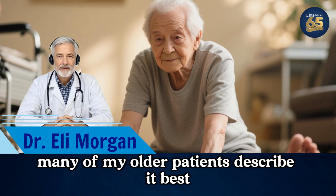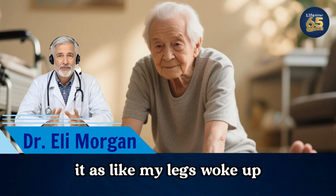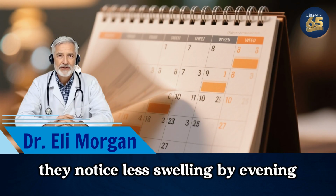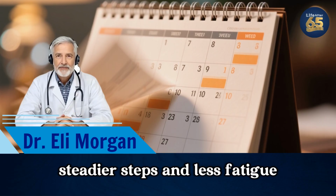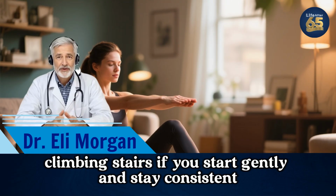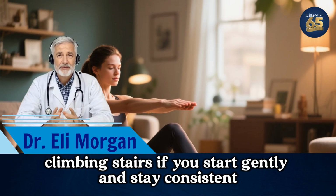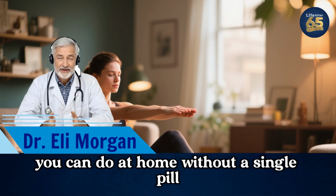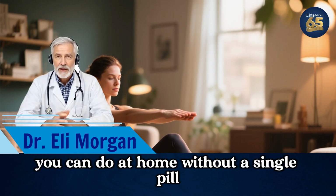Many of my older patients describe it best. It's like my legs woke up. Within a week of daily practice, they notice less swelling by evening, steadier steps, and less fatigue climbing stairs. If you start gently and stay consistent, this exercise becomes more than movement. It's circulation therapy you can do at home without a single pill.